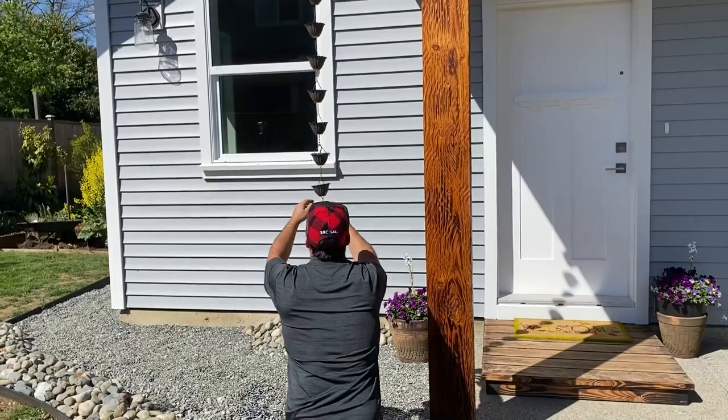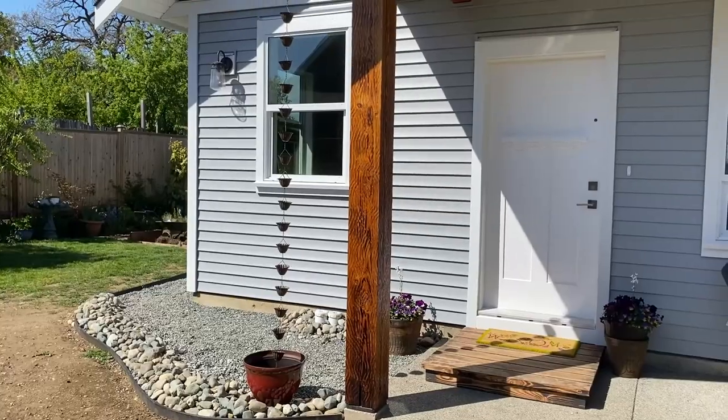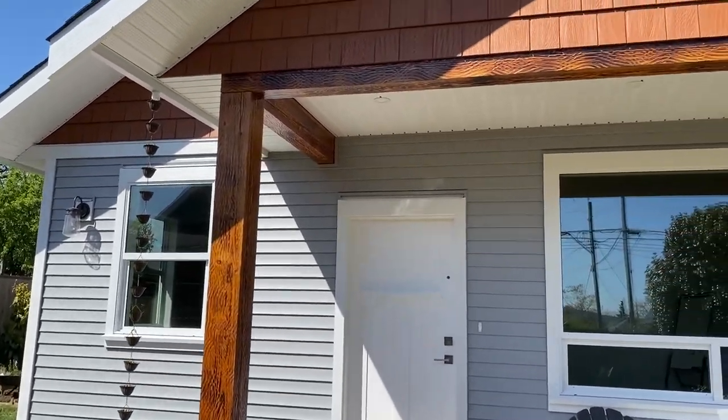Hey, we're down here at the community gathering place again today for a closeout. We came to install the chain downspout. The exterior painting and finishing on the post is being done now.